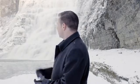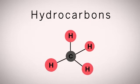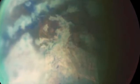liquid. The difference is that here, the liquid we're seeing is made up of water, whereas on Titan, the liquid is instead hydrocarbon mixtures. Hydrocarbons are molecules that are only made out of hydrogen and carbon. On Earth, hydrocarbons like methane and ethane are normally found as gases. But on Titan, it's so cold that these materials are found as liquids.